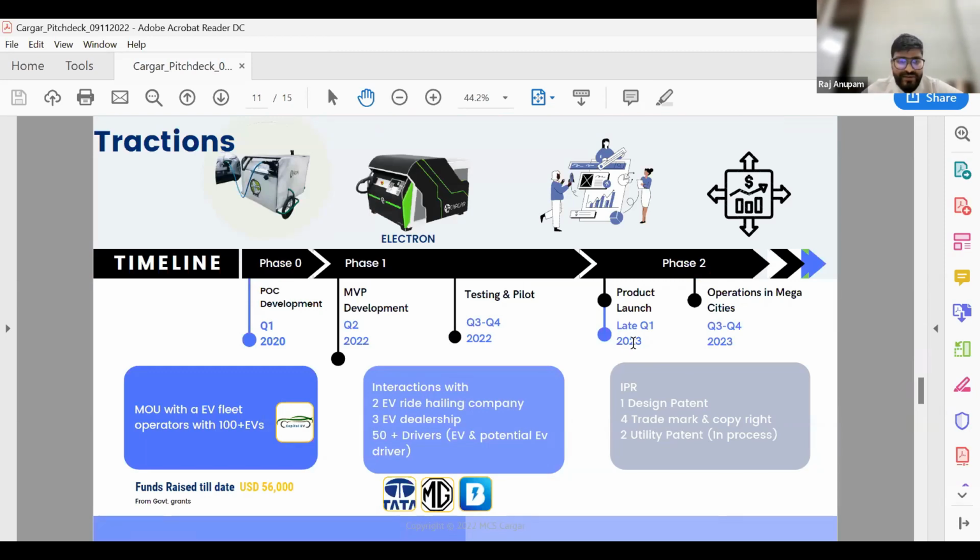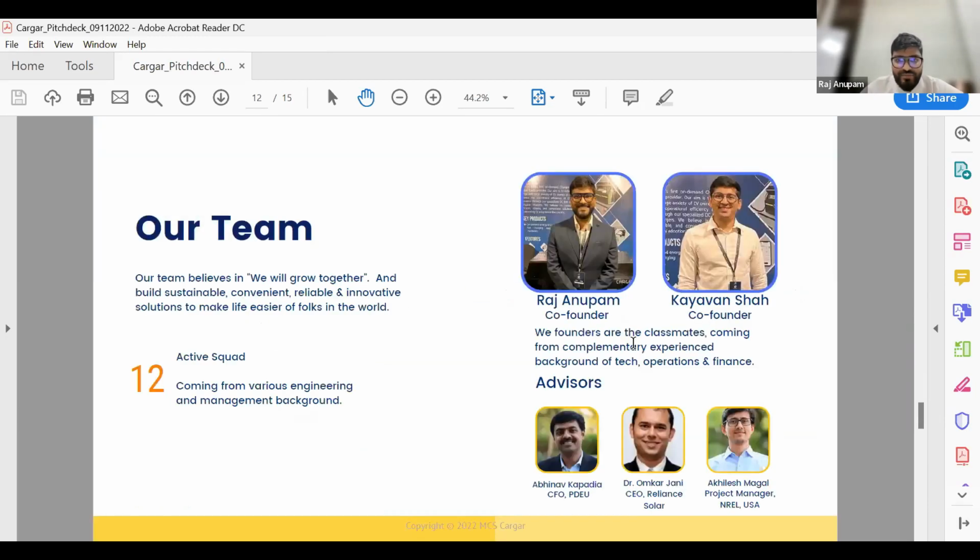So far, we have raised $56,000 and developed the prototype. We have patented this technology, and two patents are in process. We will be starting our operations in the first quarter of 2023, as we are right now testing the hardware. We have a team of 12 people right now.